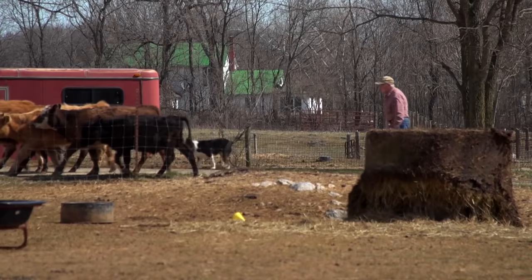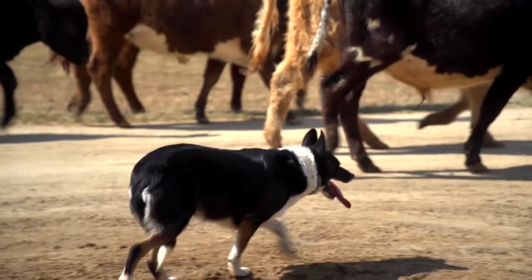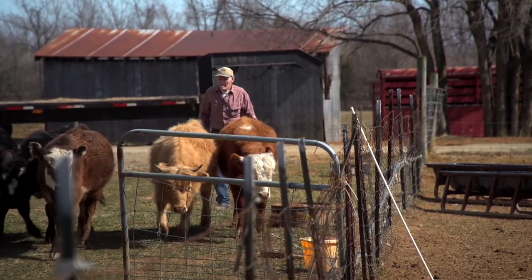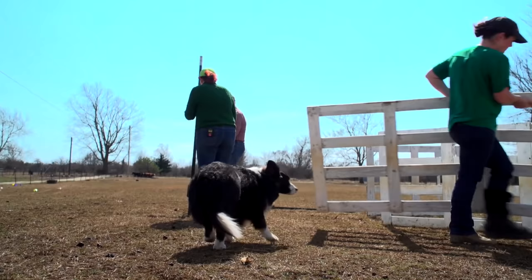Tell me the story of how you met Tom. I met him at a sheepdog trial and just ran into him there all the time, and come to find out he lived just down, he's 45 minutes from me. We became friends, and he comes out and helps me with trials, and he works with my niece and helps her train her dog.